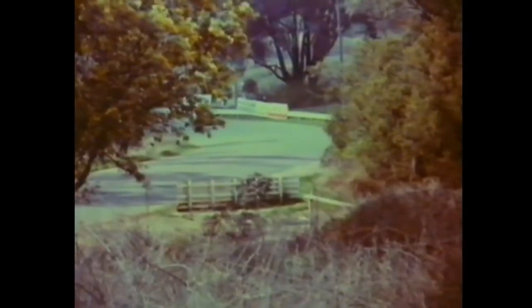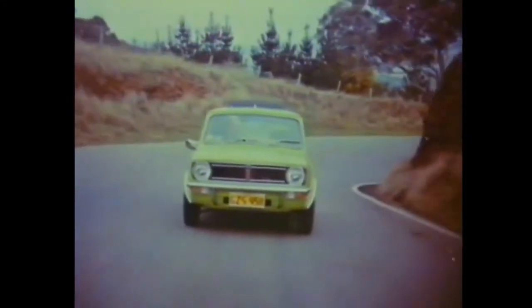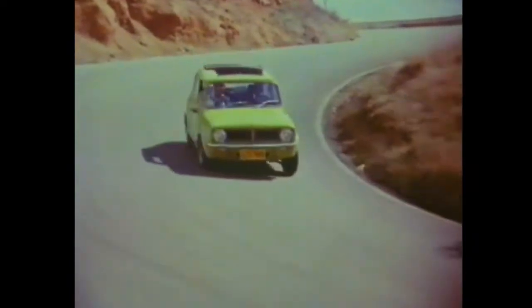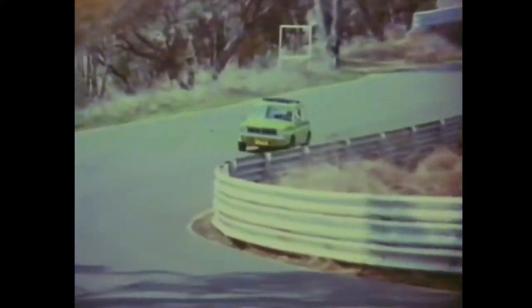Gentlemen, start your engine. The Mini may not win at Bathurst like it used to. But what it will do is get you safely around 500 miles on two tanks full of gas. That's around 42 miles to the gallon. And while the big guns are slipping and a-sliding, Minis, well, Minis just keep following their nose.